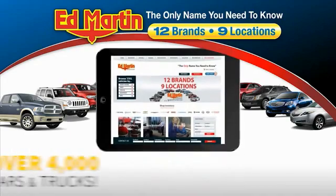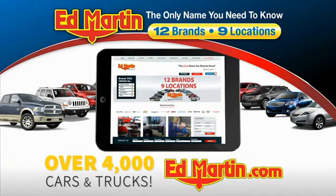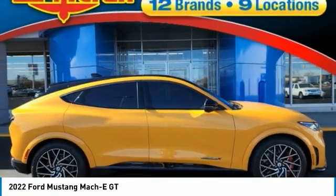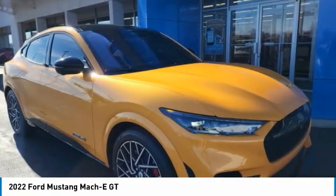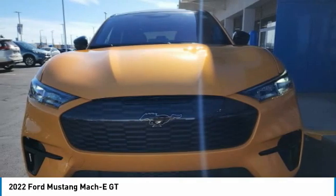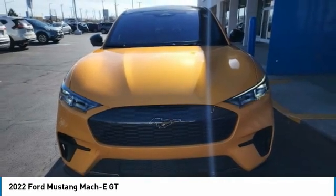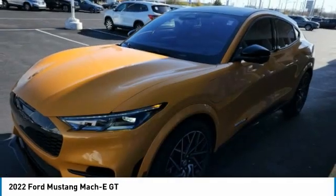You can also shop over 4,000 more cars and trucks online at edmartin.com. You'll love this vehicle. It's a vehicle you'll want to take home. Call today and get in touch with the dealer directly and be the first person to open the vehicle's door today. This vehicle has less than 3,000 miles.